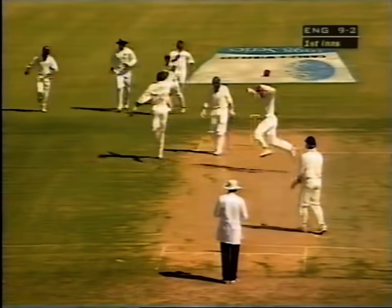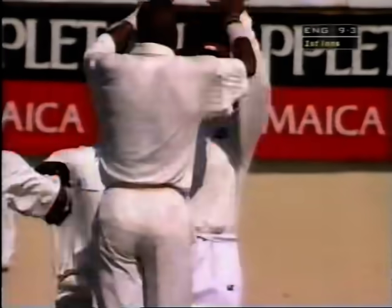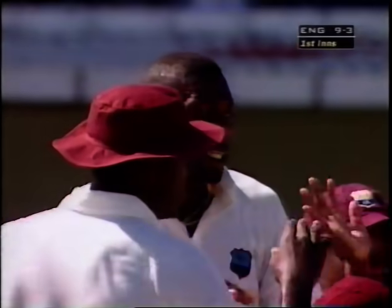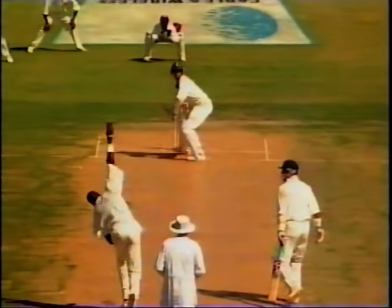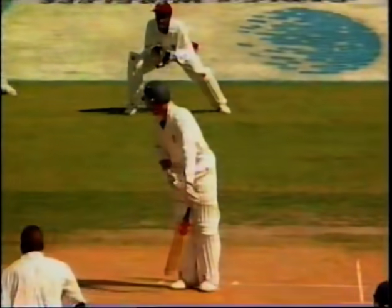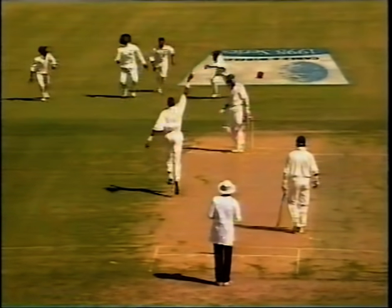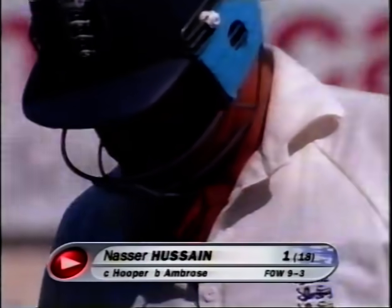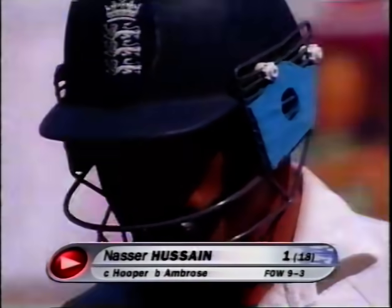Oh, well done. Well done, Carl Hooper. He's one of the really good catchers in the world game. Ambrose is on his mark. Hussain is on his way to the pavilion. Well, this is a fine catch. Very low. Carl Hooper doesn't drop many. Nasser Hussain, maybe the bat open a little bit, but he's gone for one, and it's 9 for 3.